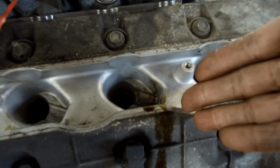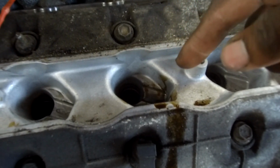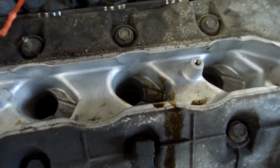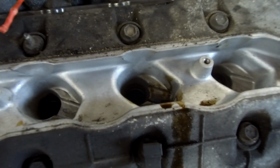Now, you see the situation here where I took this thing out and there was a lot of oil? That's what happens with the spark plug. It starts to get saturated and it will slowly back out. And then you need a time cert. You know, $150 fix, $250 fix, depending on how bad it is.